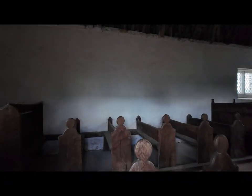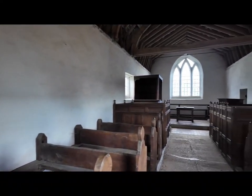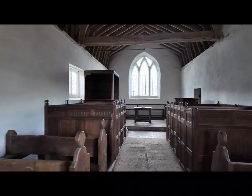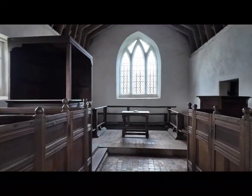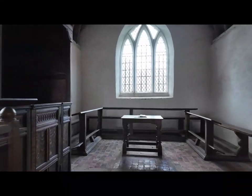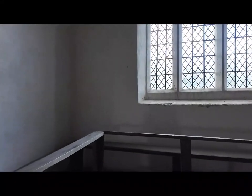Langley Chapel was originally built by the Burnell family, who held large tracts of land throughout Shropshire, and around the 1500s it was passed over to the Langley family, who carried out some minor upgrades, such as putting the roof in, and some odd repairs. What makes Langley Chapel so special is the fact that it still contains all of its original 17th century furniture.